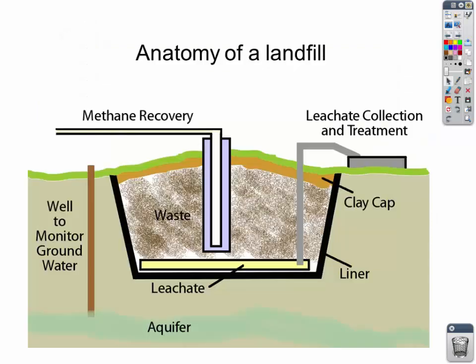Alright, let's take a little bit of detailed look at the anatomy of a landfill. You can come back to this slide and pause it here later. I just want you to see that there's a couple of component parts to this. It's a little bit more than just a hole filled with trash. Alright, so let's go through this together.